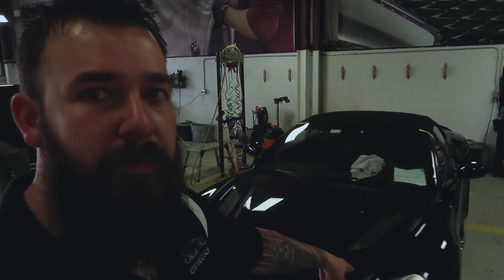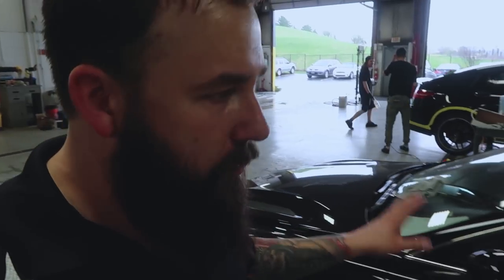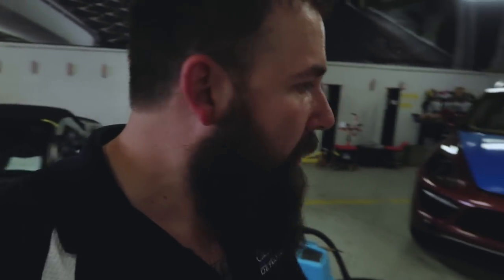Aston Martin is completely compounded. They're gonna come out here tomorrow to wrap the front end, so we're not gonna polish it. We're gonna wait for them to wrap the front end and then we'll get it out here and polish it and put some coating on it.